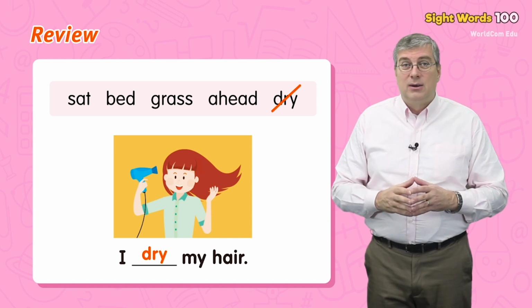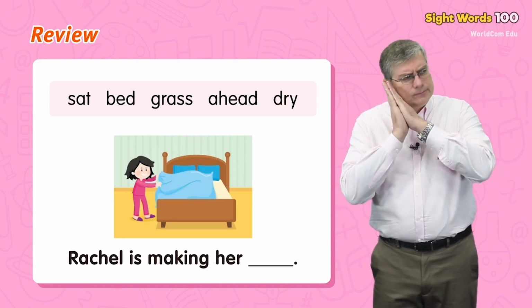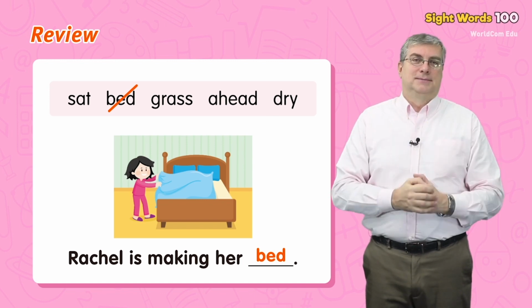Last one, Rachel is making her beep. Rachel is making her bed. All right, very good job, everybody.